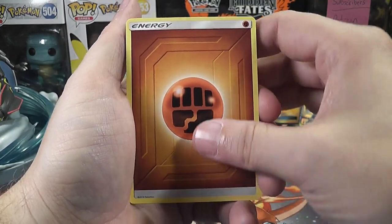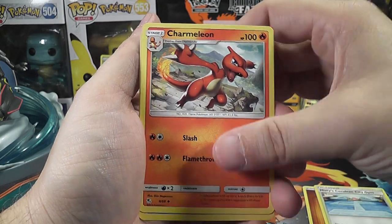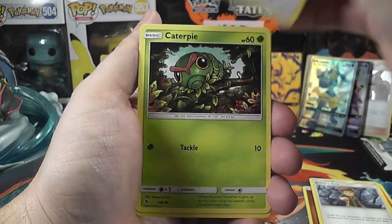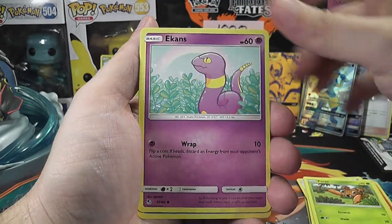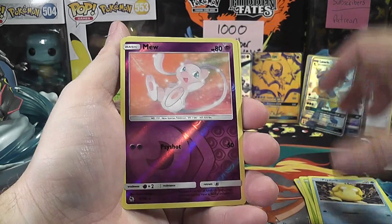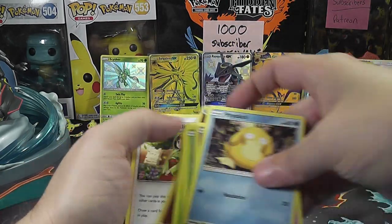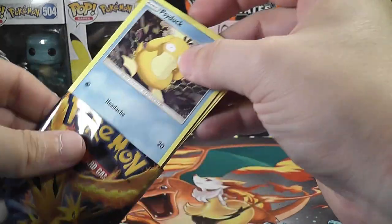We've got Fighting Energy, Misty Cerulean City Gym, Charmeleon, Roxgrit, Eevee, Caterpie, Paris, Ekans, Psyduck, the reverse holo is Mew, and the rare is Erica's Hospitality. So that is actually a rare too. All right, guys, so that is the end of this box.